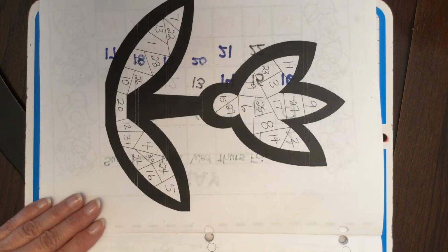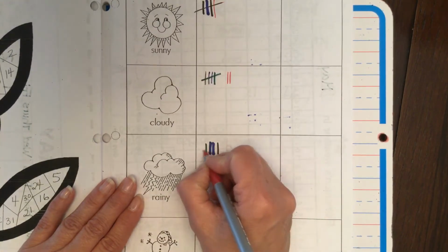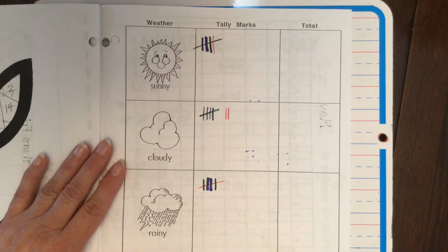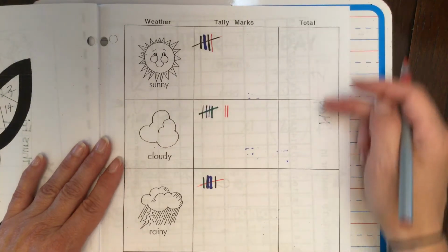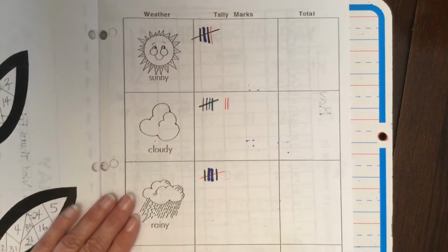Find the number 29, the number 30, and the number 31 and finish coloring that in. And it is a rainy day today, my friends. I had 4 of those already, so I'm going to cross out for 5. Because it is the last day of the month, we're going to total how many days of each type of weather we had that we tally marked.